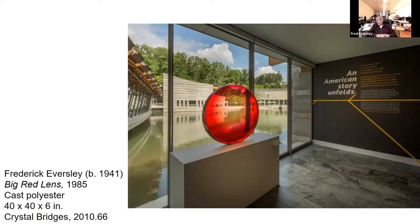I'm working on this large commission. I can't go into details, but I'm working on this large commission for West Palm Beach. And that involves casting in plastic and maybe also casting glass for the first time in my life.